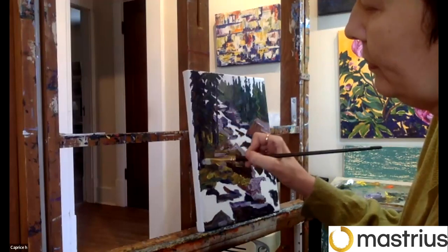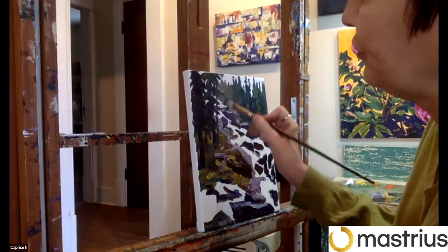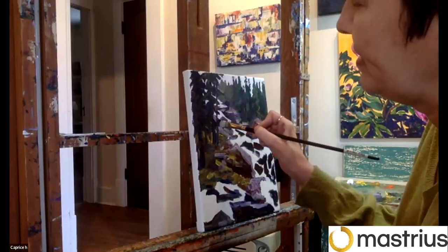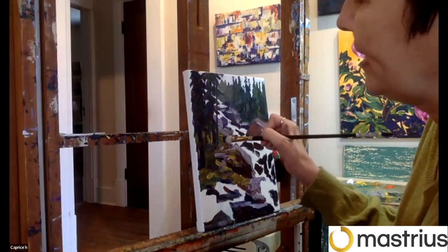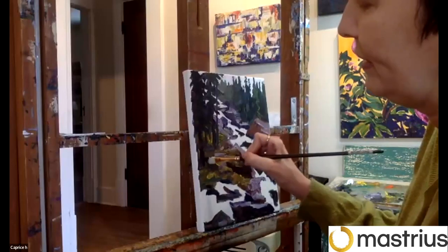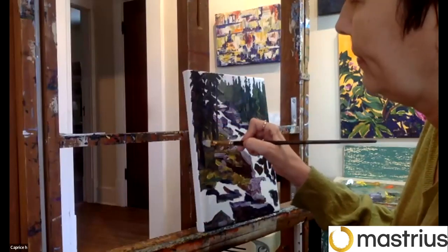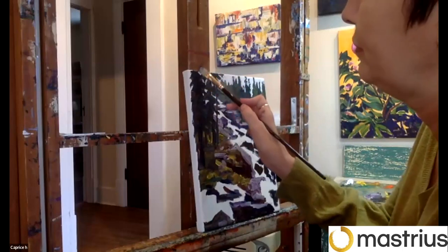And the only green you're using in this one is the permanent? I've got two greens on my palette: permanent green deep, which, if you lighten with white, will go super turquoise. It has to be handled very carefully, that guy. And then I've got chrome oxide. So those are always my two go-tos.